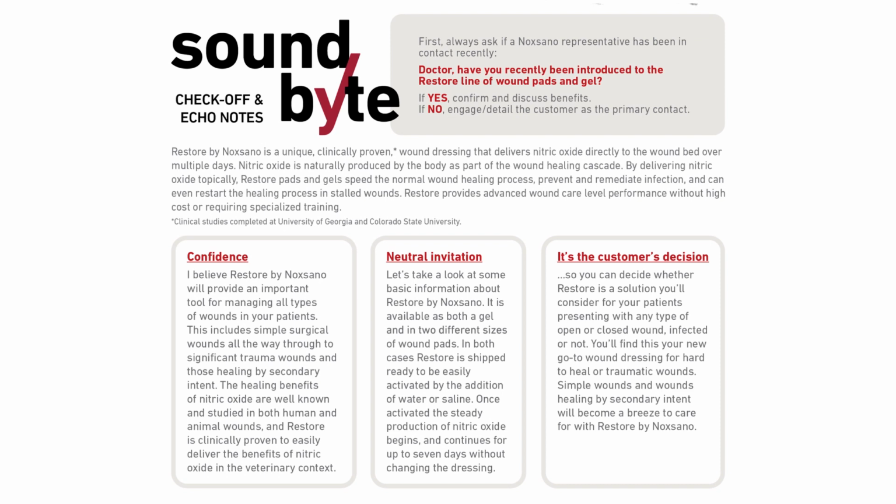Restore by Noxsano is a unique, clinically proven wound dressing that delivers nitric oxide directly to the wound bed over multiple days. Nitric oxide is naturally produced by the body as part of the wound healing cascade. By delivering nitric oxide topically, Restore pads and gels speed the normal healing process, prevent and remediate infection, and can even restart the healing process in stalled wounds. Restore provides advanced wound care level performance without high cost or requiring specialized training.